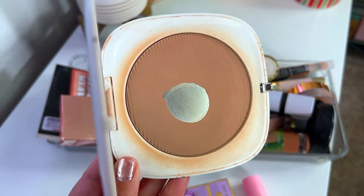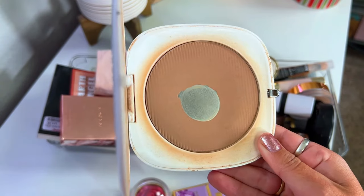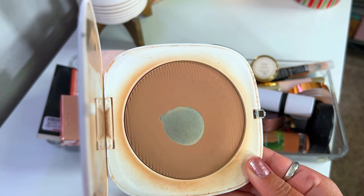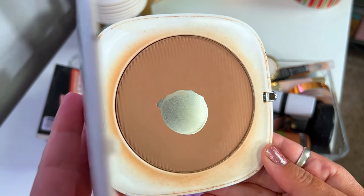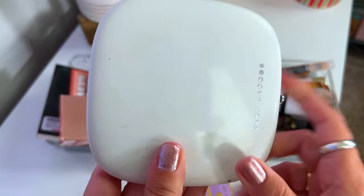Even though Marc Jacobs no longer has this available, they said they're coming back, and I'm hoping they come back with this. And if they do, then I could definitely pass on this one and get a new one, but we'll see. I hope if they do come back, they don't change the formula. They change nothing about this, because truly, I'm not kidding when I say this is one of the best powder bronzers out there. So definitely holding on to this.